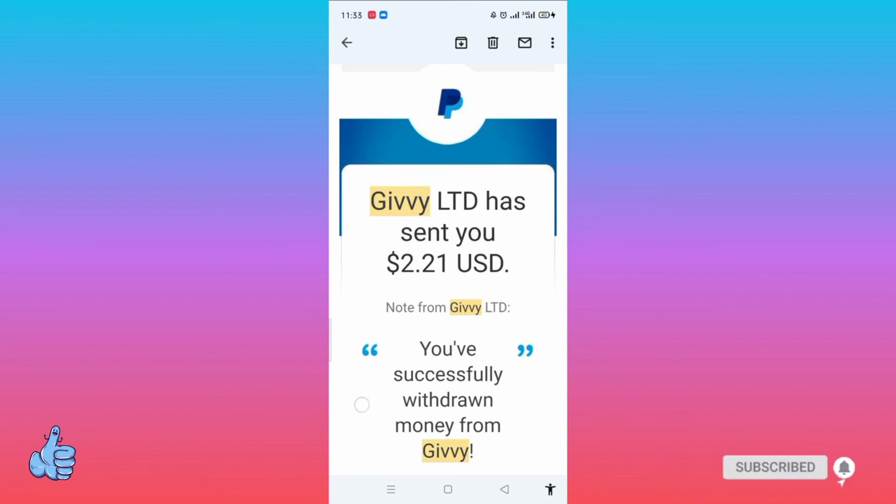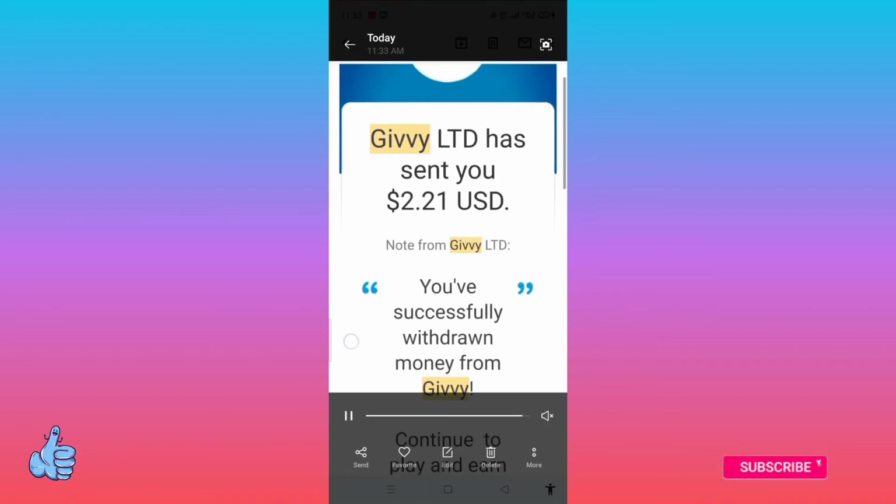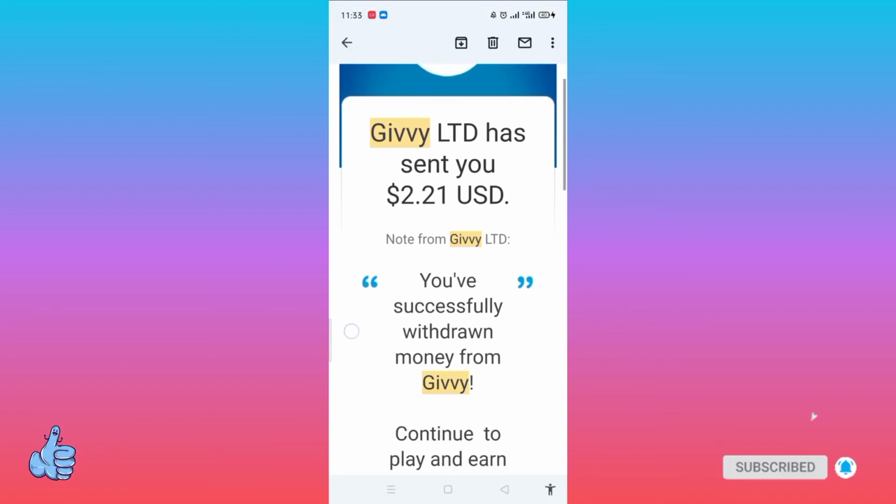At kung nakapag-cash out kayo, may receive kayong email at sasabihin sa inyo na Givvy Ltd has sent you 2.21 USD dollars. So this is my previous proof of payments from Givvy app.